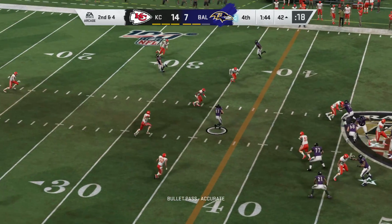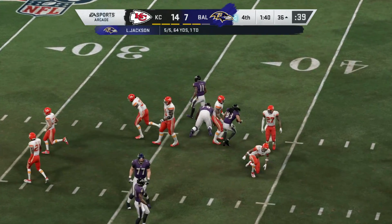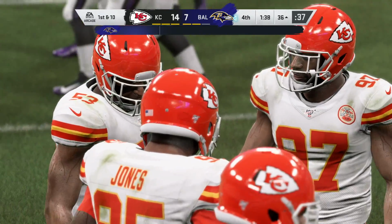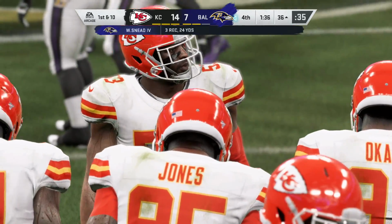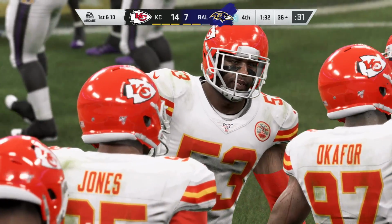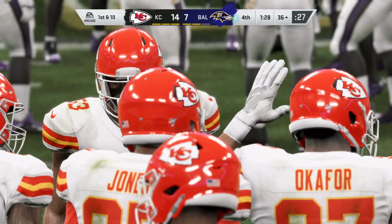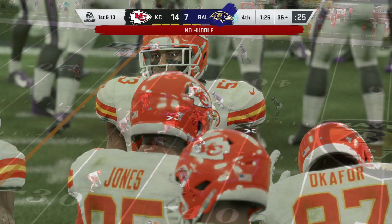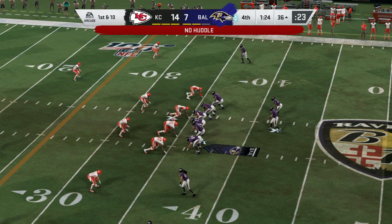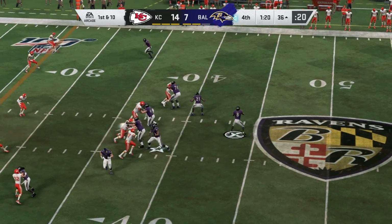Here's Jackson. Snead's got it. And here he'll be brought down a little shy of the 35 at the 36. 6 yards the pickup, and that's a 1st down. I think that's a big pickup for a 1st down because when you run a drag route against zone, you're sometimes asking for trouble because you might run into a defender. Yeah, well, there they ran into a 1st down. Executed it to perfection. 1st down now, but the clock continues to move.